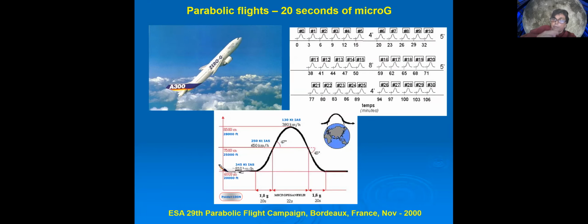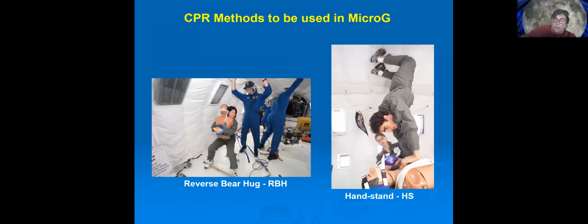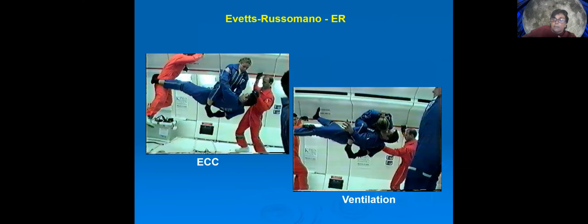You should know about parabolic flights. You go up and down and you have a period of microgravity of about 20 seconds, and you have 3 days of flight. In each day you have 30 parabolas that are divided in six sets of five parabolas each. And you have intervals between these sets of parabolas to change your equipment, calibrate equipment, change subjects, whatever you need to do. So NASA has two main CPR techniques, reverse bear hug and handstand. And we developed this technique called the Evetts-Russomano CPR method, which is basically first aid.